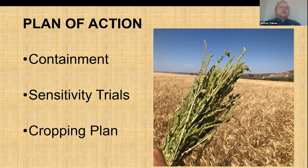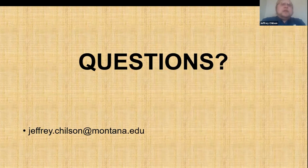The farmer is in no-till and he does not desire to break no-till at this point. And tillage would be another option, and tillage would actually be one of the better options because if you bury those seeds, they don't last very long. But being in a no-till, those are the two options we offered for controlling it in no-till. And with that, do you have any questions?